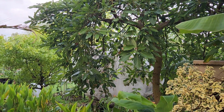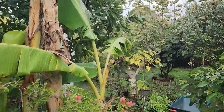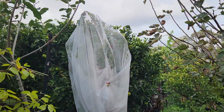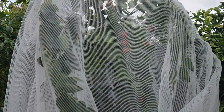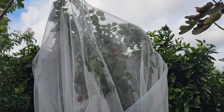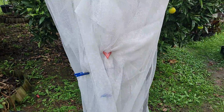So from that tree, we're gonna go over to this tree, and I'm gonna pull the net off as well. The fruit fly net. It's May, right? Just around about May, and we still have the net on, and we don't need it anymore because I see a couple of green ones in there, but we don't need to get every single last Jujube. All right, let's get the net off first.